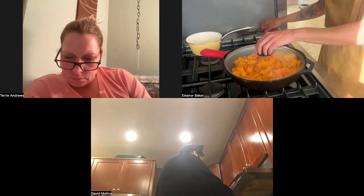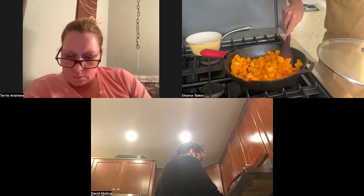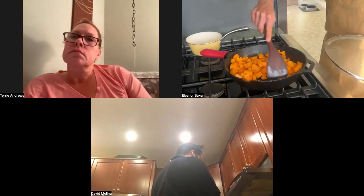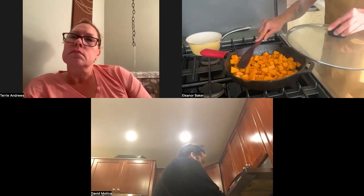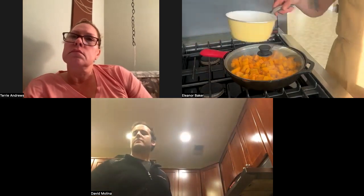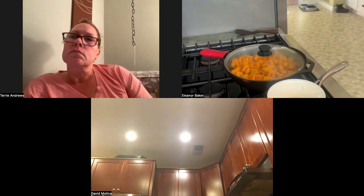So I'm gonna let this cook a little bit more before we add this kale because they're still pretty firm, and I don't want to overcook my kale. So I'm gonna let that sit and roast for a little while longer, and then I'm gonna go ahead and get this oatmeal ready.